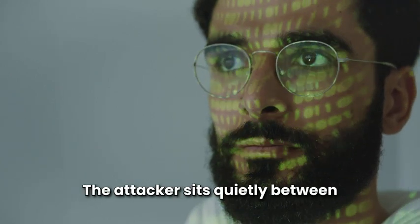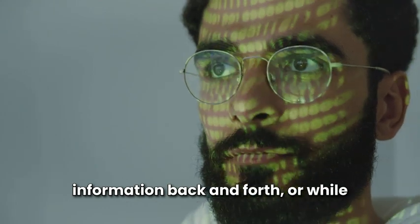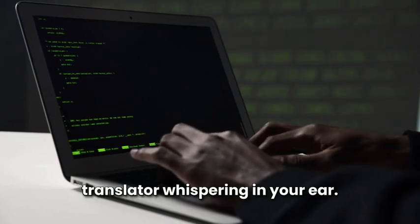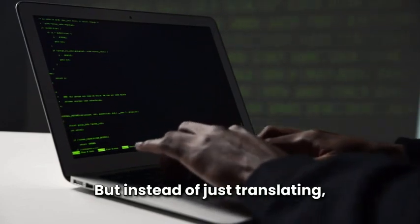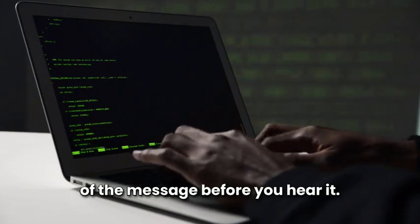The attacker sits quietly between you and the internet, relaying information back and forth while silently copying or manipulating it. Imagine them as an invisible translator whispering in your ear, but instead of just translating, they're rewriting parts of the message before you hear it.